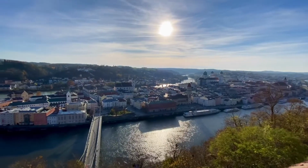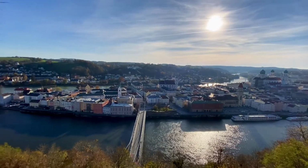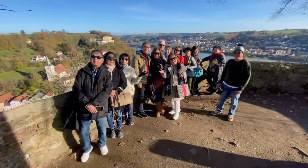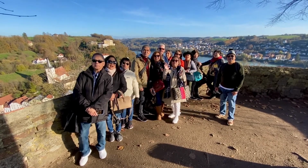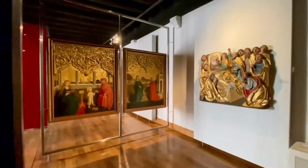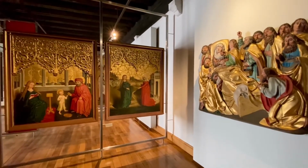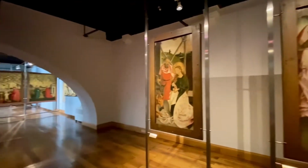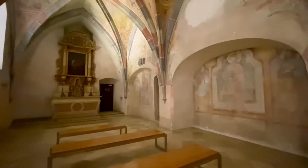The Veste Oberhaus has the best view of the city of Passau and the three rivers. Here in Passau with the Adventures of Sardinas. Yay! Exhibits at the castle include the creation of the castle, religious artworks from the collection of the Diocese of Passau, and St. George's Chapel, the castle's chapel that was dedicated to St. George.